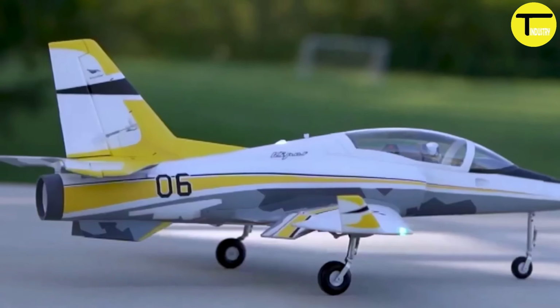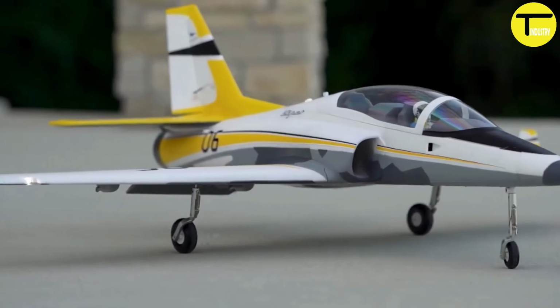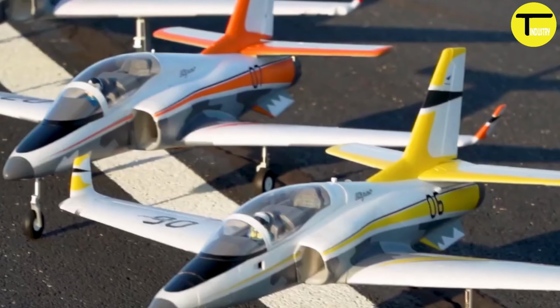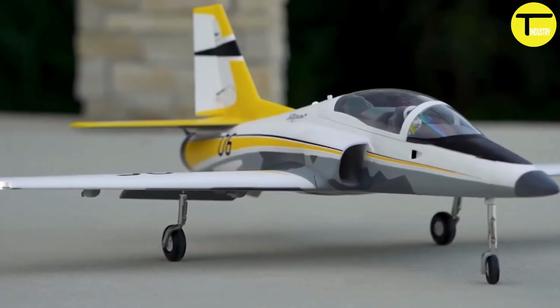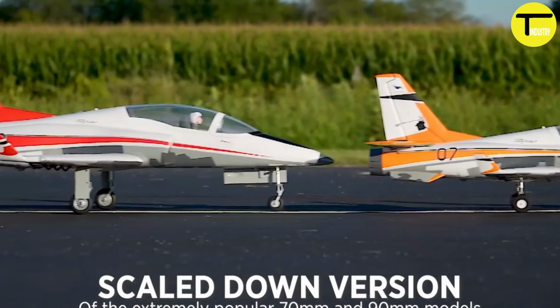With AS3X technology for wind-resistant stability and SAFE Select for optional flight assistance, it's a smart entry point for newer EDF pilots without compromising thrill. Takeoffs are simple, landings are smooth, and the overall experience is balanced yet bold. Whether you're flying for precision or pushing limits, the Viper handles it all.